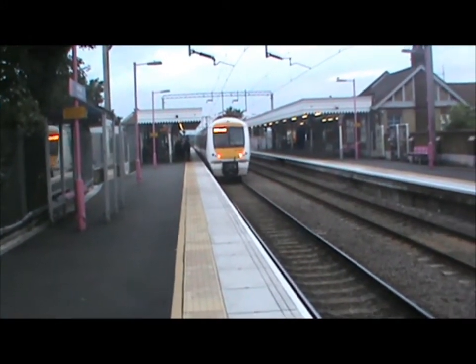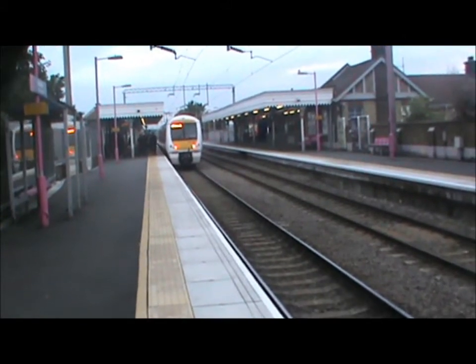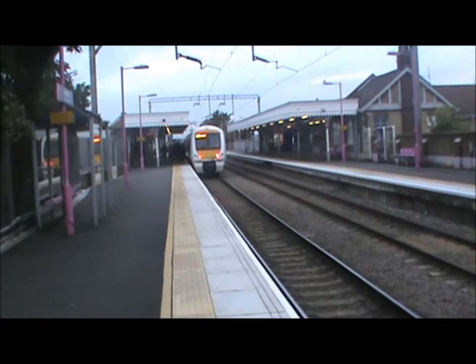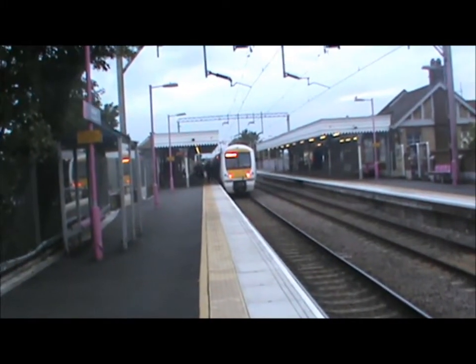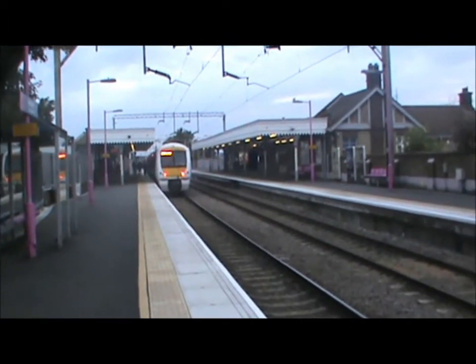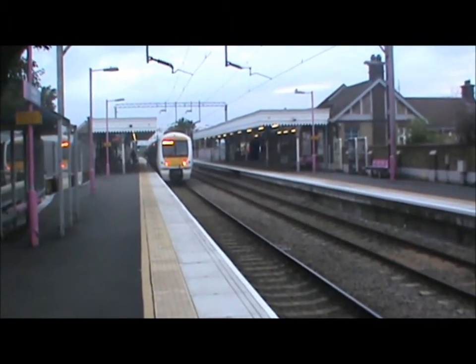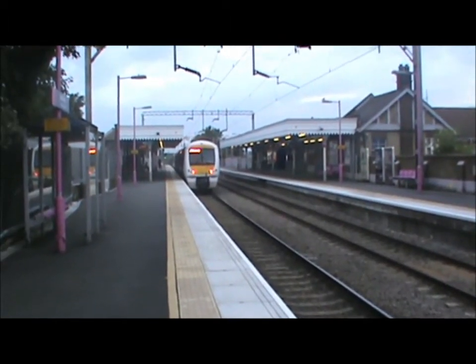Trains in the United Kingdom have some sort of red light on the back. Different numbers of red lights, and some of them flash. And that tells us what sort of train it is. So this tells us that it's just a passenger train. A freight train would normally have a flashing red light on the back of it.